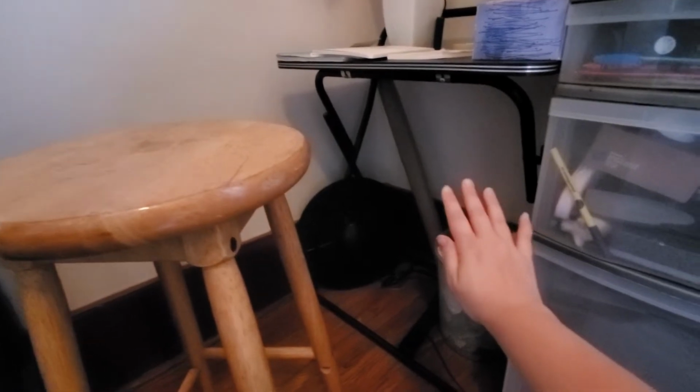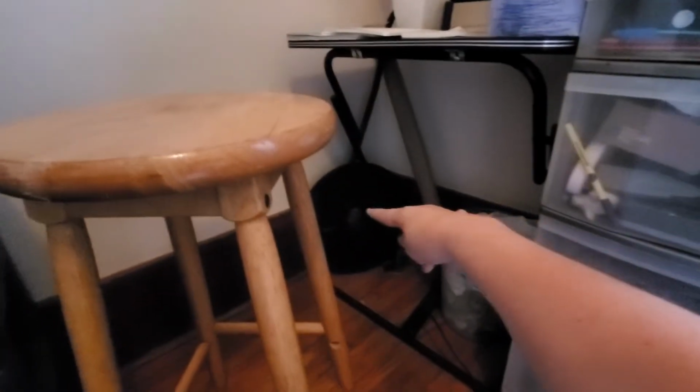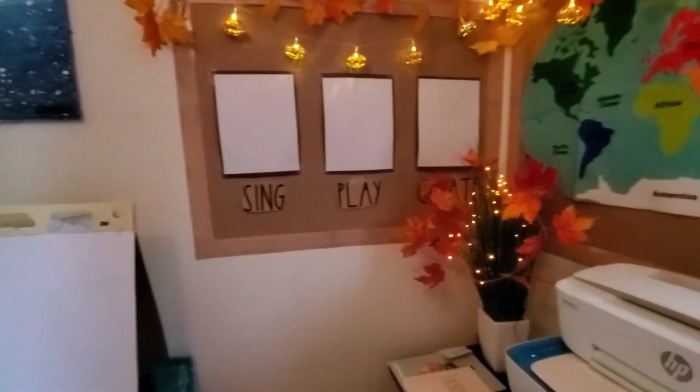And then my stool, I did not empty my garbage can before the video because I like to keep it real. This is just extra brown paper for my bulletin board and my wobble balance stool. I have extra construction paper here, and you know what? I think that's everything.